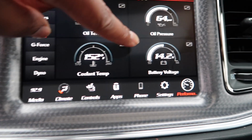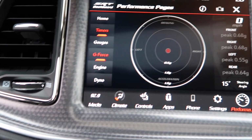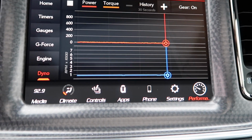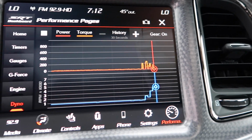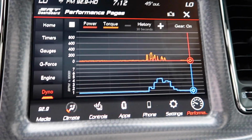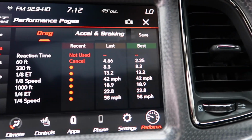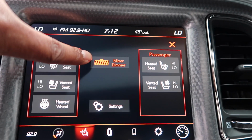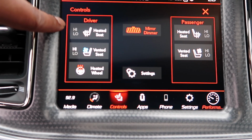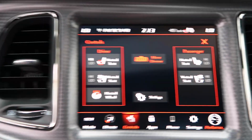So there's your oil, your cooling temperature, your battery voltage, G-forces. It hasn't had anything yet. Your lap times and all that. It doesn't really have much because this hasn't been driven. You can also dyno test it, which is awesome, as you see. But we can't really do much to it because we can't drive it right now. I just showed you your gauges and the timers. Also, you have a mirror dimmer on this one. That's for the people in the back that like to have bright lights. Heated steering wheel, vented seats, which gives your butt cool, and you can heat it right back like an icy hot. Also, it has it for the passenger as well. And that's pretty much it.